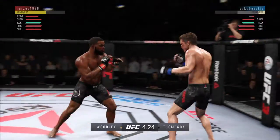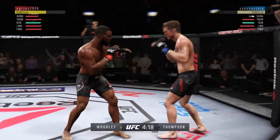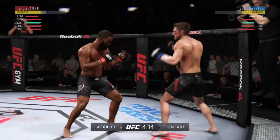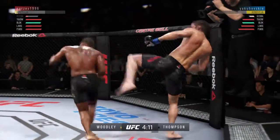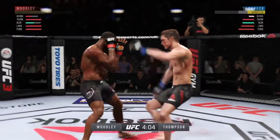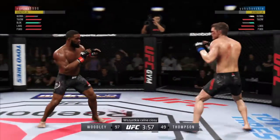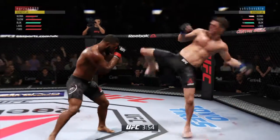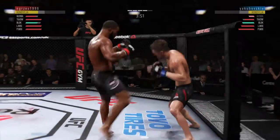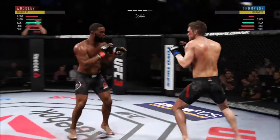Oh, he tagged him. He tagged him with the right hand. Oh, huge leg kick to that lead leg. Oh, he's going for it here. He's in trouble. The champ is in deep danger right now. He is desperately trying to hang on. Oh, he lands another strike to the body here. He's really starting to connect, Joe, on a lot of these strikes to the midsection.